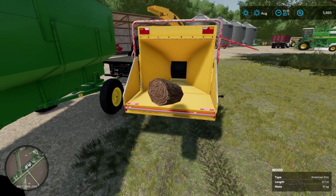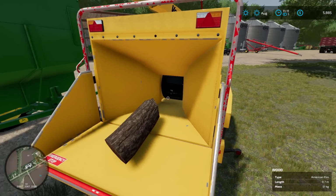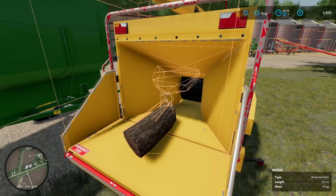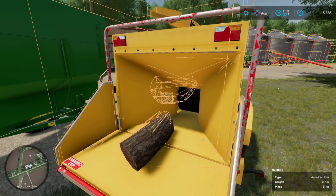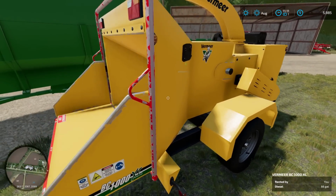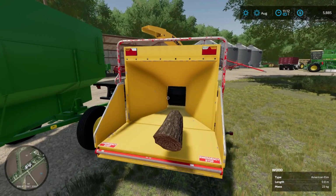This is reason number 1 why I primarily do not like to do any sort of forestry or timber work in the game. I mean, come on. I chopped the wood, but there's this collision that sits up top that won't let me put it into the chipper. Try and flip it around, maybe? Any luck there? This one doesn't have it, so this should work just fine.